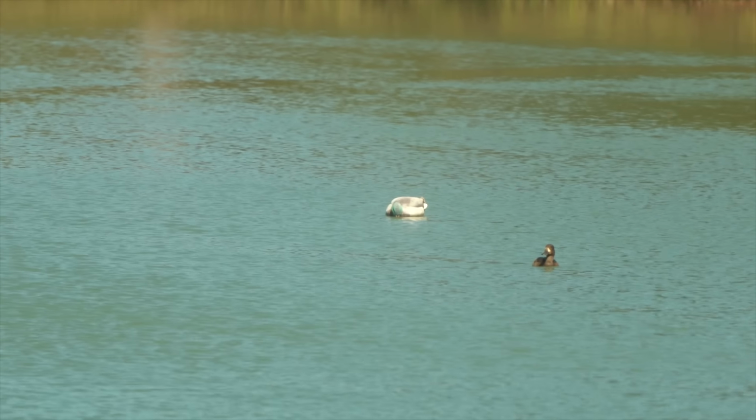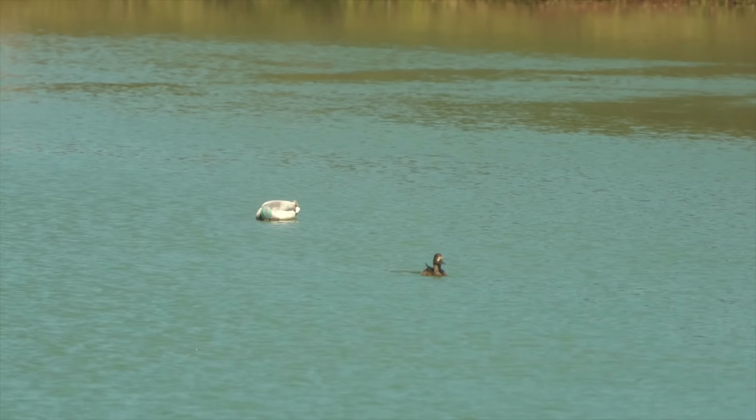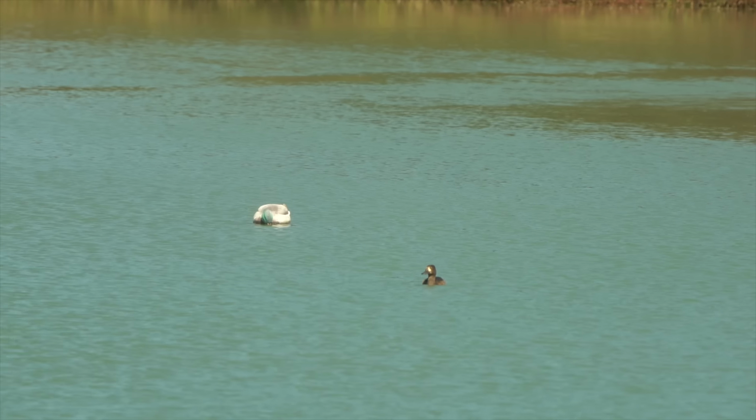And this is about the time of the year we start seeing new ducks fly into the pond. We had this little guy stop by today.